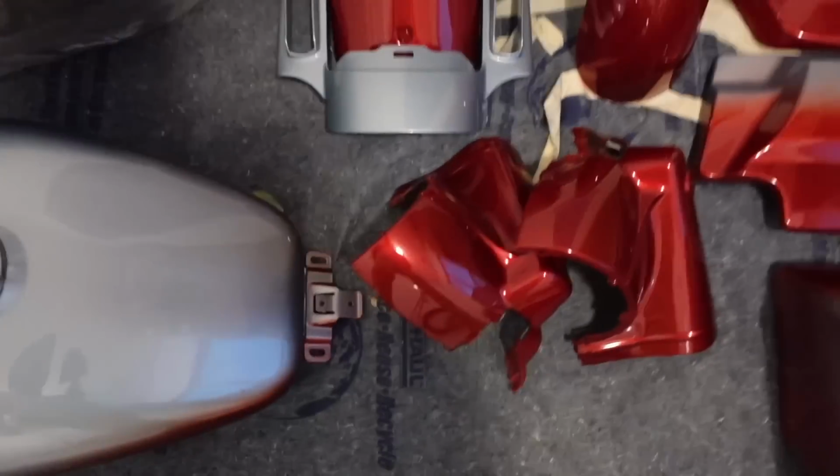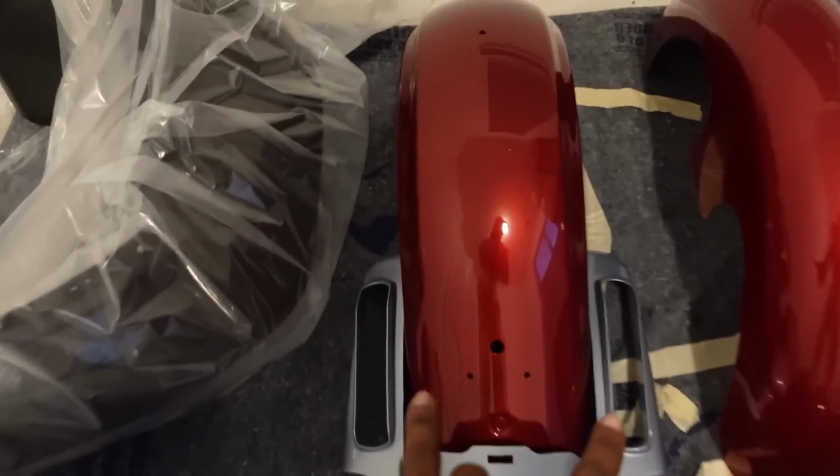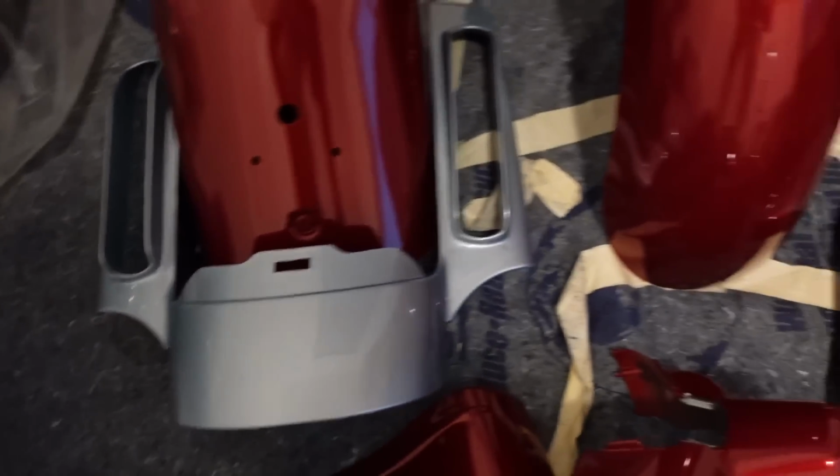Now, they sent one of these bag latches. However, I don't see the other one in here, so I'm gonna have to call Antonio or our transporter to see what's up. Meanwhile, we got our rear fender right here, front fender, nacelle, gas tank, and you guys see the bags there.